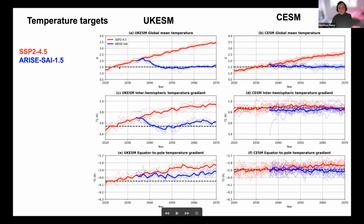Obviously in red the temperature goes up because that's the SSP 245 scenario. The two models have different sensitivities to greenhouse gases. In UKESM, we reach about 3.5 degrees warming in 2070, whereas in CESM it's roughly 2.5. The big picture is that we managed to reach these targets both for UKESM and CESM. So the algorithm is successful at keeping temperature to 1.5.